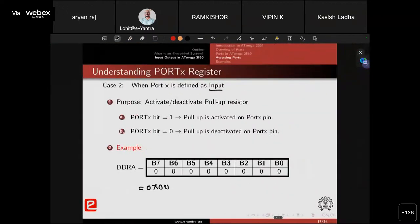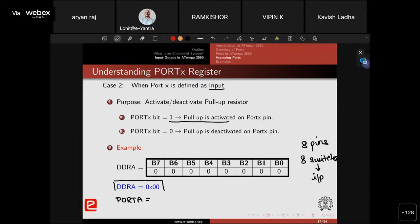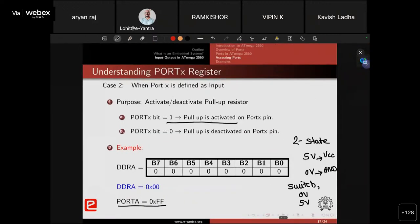So that is why whenever an input device is connected to any port, all the pull-ups should be activated. And for pull-ups to be activated for all the pins, one should be written to all the bits. That is why for 8 switches, we'll write all ones to the pins. So that is why we get the value 0xFF.